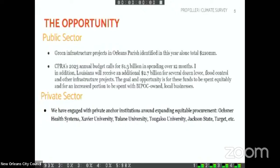Another big opportunity is in the statewide space. One of our key agencies here is the Coastal Protection and Restoration Authority, CPRA. You may have seen recent news articles about the Mid-Barataria project, of over $2 billion that will be spent. Their 2023 annual budget calls for $1.3 billion in spending over 12 months. Again, that's over $2 billion for several dozen levee, flood control, and other infrastructure projects.